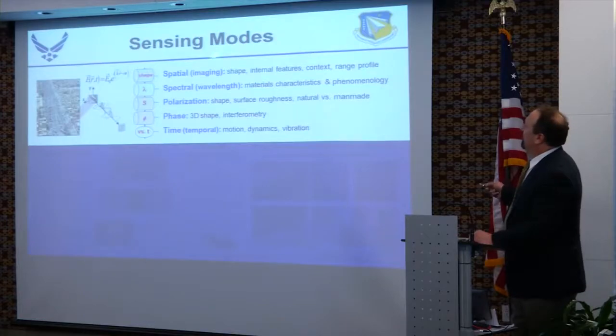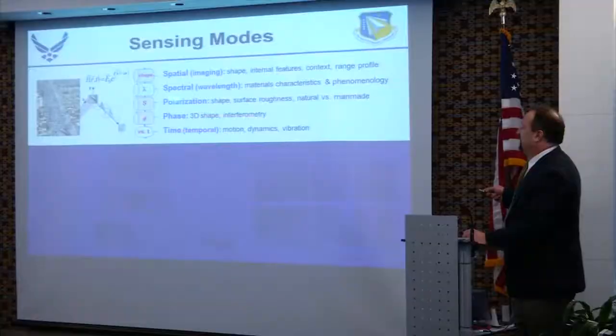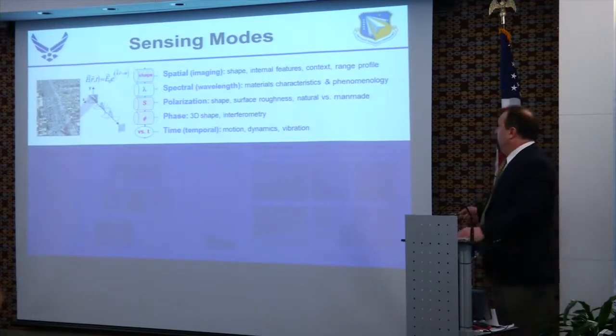So the sensing modes that we want to design into a future capability are, of course, spatial, where we get the shape feature; spectral, for materials characterization, unique fingerprinting of materials based on phenomenology; and polarization, which is an underutilized modality. Many papers have recently been written about its potential. 3D phase information would be great for LiDAR. You light up objects with LiDAR and you can get 3D unique information about it.